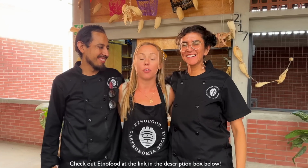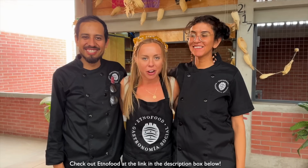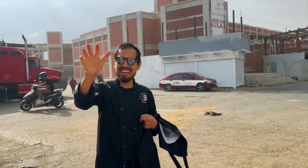What a squad. This was so much fun. So if you guys come to Oaxaca and you want to have this amazing vegetarian food tour cooking experience, Etno Food is where it's at. It's true. Pleasure. Thank you so much to both of you. Bye. Gracias. That was amazing. It sure was. Seriously, the best day. It was really a great day. I really recommend that. Totally. Great experience, great food, and really good company. Yeah, they were so great.